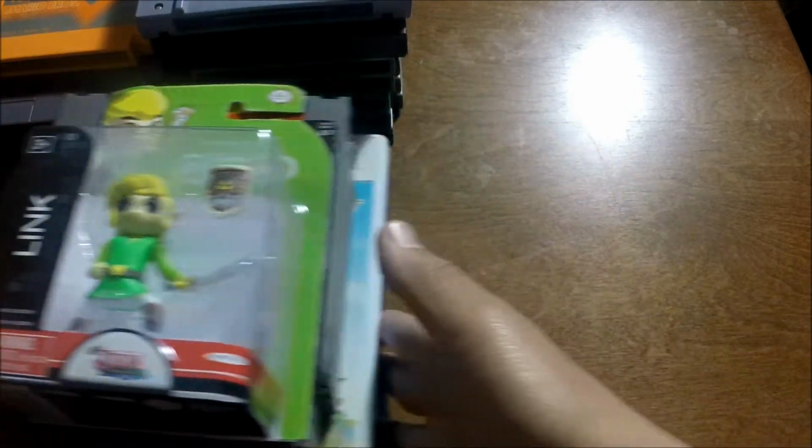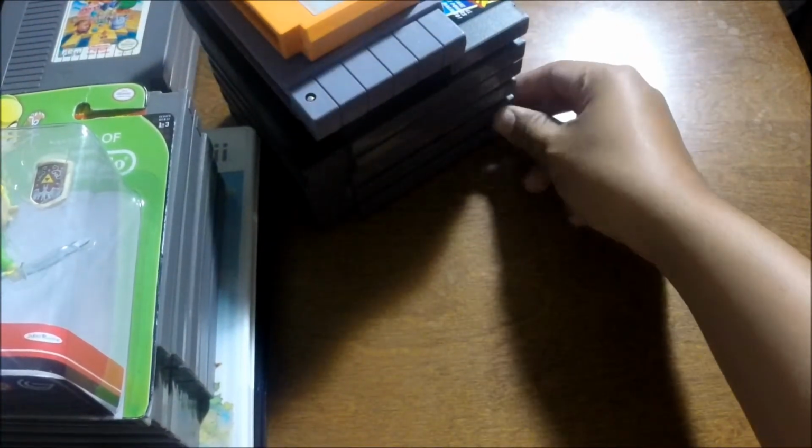So let me move these around so I can make some more space. I picked those up for $1. Sorry guys.